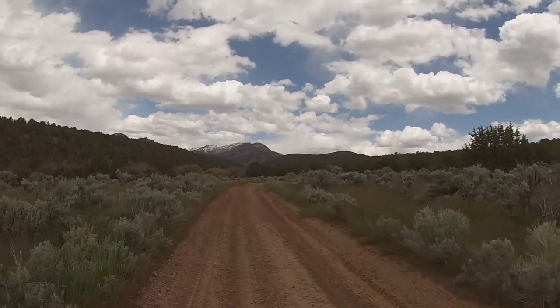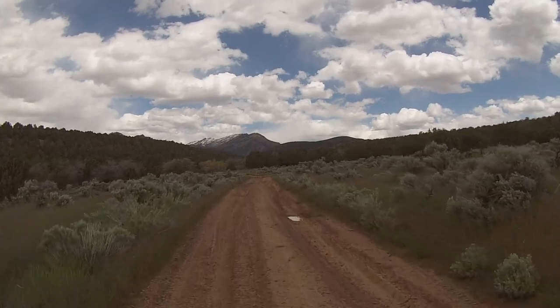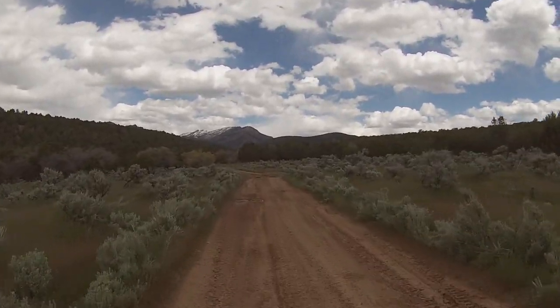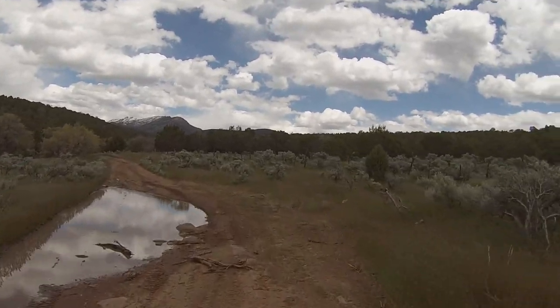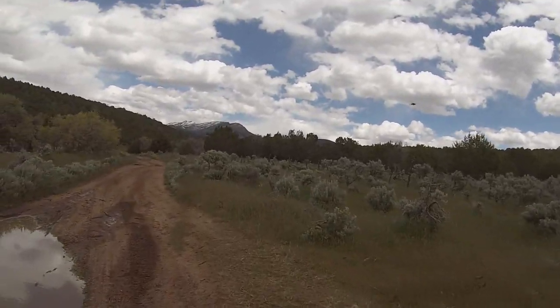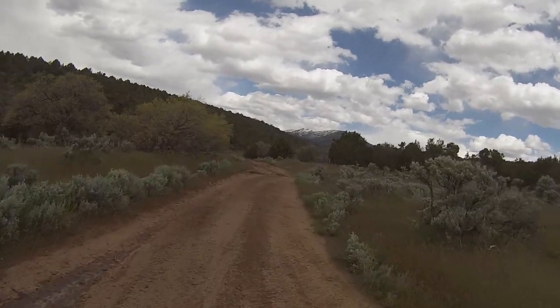This is a ride that we took in Scipio, Utah, back in May of 2019. It was a beautiful day. They just had some snow in the area, and we're on a road that's called 8 Mile.